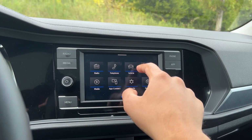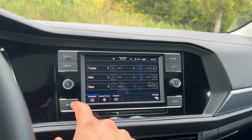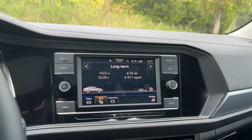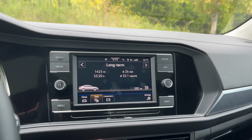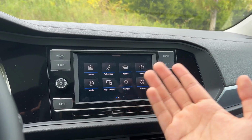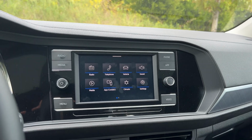Very quick to respond. You do have Apple CarPlay and Android Auto, but you have to plug your phone in to utilize those functions. There is no wireless Apple CarPlay or Android Auto. There you have it. Very basic, but gets the job done, and I do appreciate it for that reason.